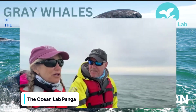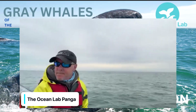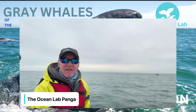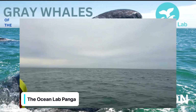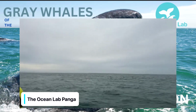On the southbound migration, they're trying to make a beeline for these great lagoons. So they do a more direct route, and that means they're offshore a little bit farther. So what that probably meant is 150 years ago, these whales were probably easy targets. They were easy targets. Yeah. And they got overhunted.